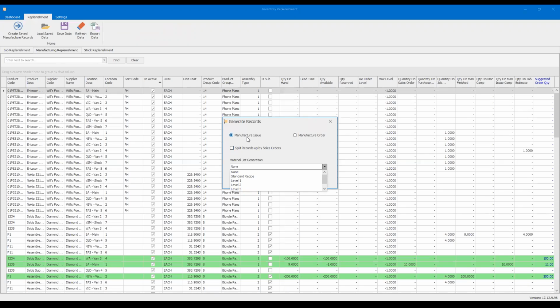So again, you'll know this in Cybers Vision. When you raise the materials list, you can choose the level of subassembly, which there it is there. So you might have, for example, 3 levels of subassembly, and if you select to generate the material list down to the 2nd level, for example, then it'll only show components that are required down to the second sub-assembly level. So inventory replenishment won't show you the components for the third level.